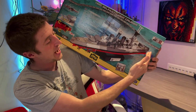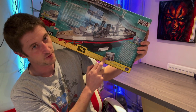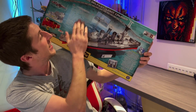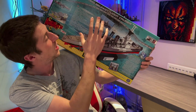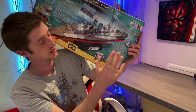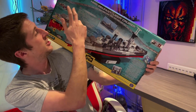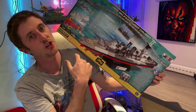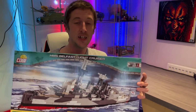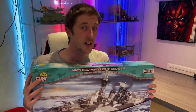As always, you get the actual picture of the ship, a lovely photograph of it in front of Tower Bridge, and another lovely side-on view of it. Then you get the overall dimensions and specs, and also a lovely history lesson on everything, a shortened version of it. And just up here, it also tells you about the play features, the length, and other bits and bobs like that. But anyway, is it any good? Let's build it, let's find out, and let's see if it's worth our hard-earned money.